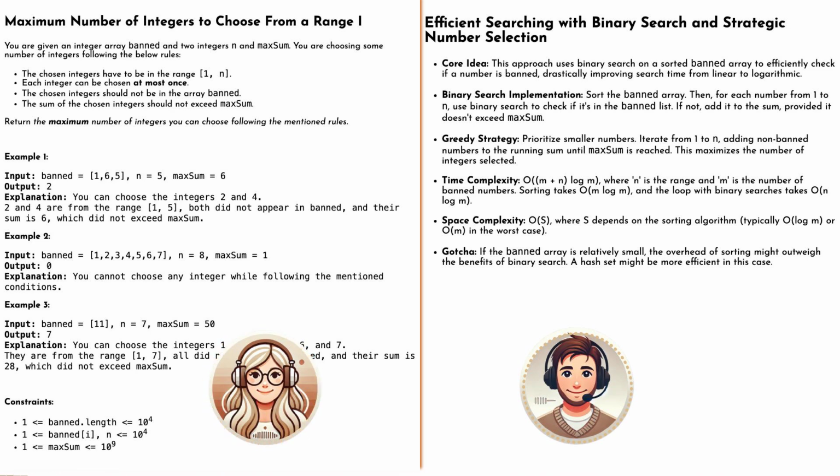Think of it this way. If we pick a large number early on, it might prevent us from picking several smaller numbers later, even if their combined total would have been greater. Okay, I'm starting to see the light. It's like trying to fit suitcases into a car trunk. If you cram in a huge suitcase first, you might not have enough space for several smaller bags that could have fit in perfectly. That's a great analogy.